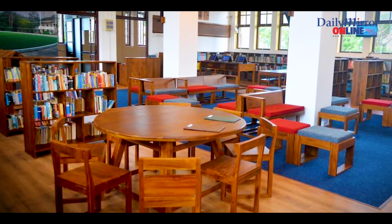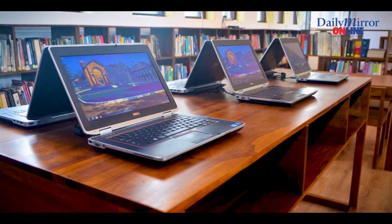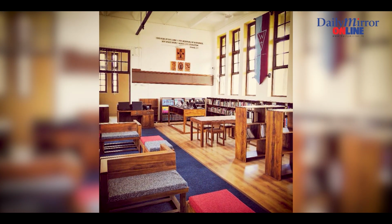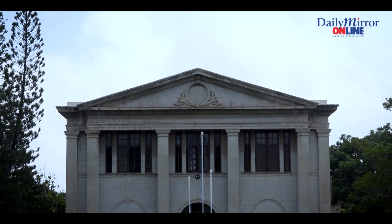So if you look at the furniture and whatever that we have done, there are more or less straight edges, which don't have any curves, which represents today's modern era, while respecting the details that are in the building. So in other words, we tried to do a very minimalistic design in order to keep the building's heritage. So that is something that we thought we would do.